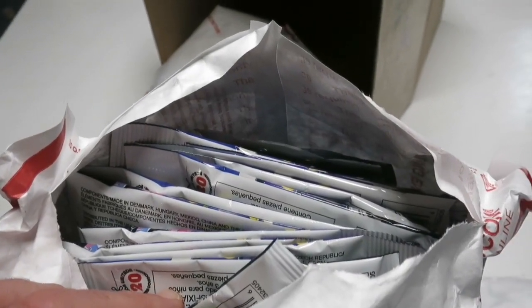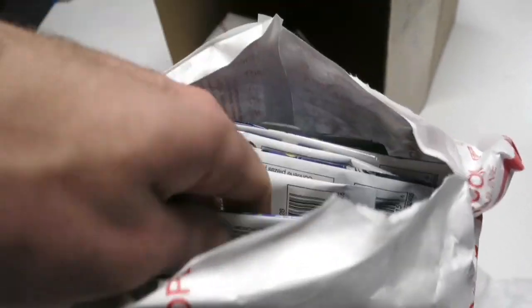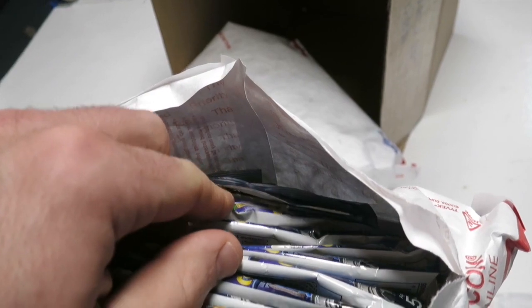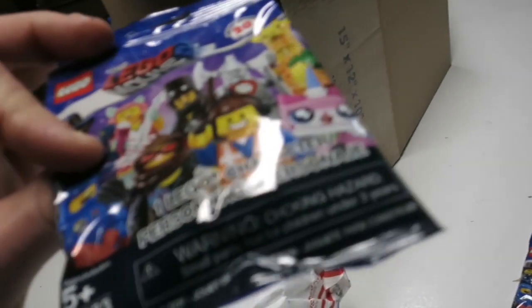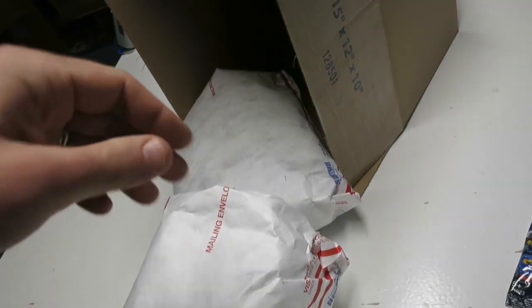So anyway, these were, like I said in the last video, less than $1.50 a blind bag. Crazy good deal. Like I've said in previous videos, I suspect that they are all the Wizard of Oz ones are not in here, but they look pretty flat and not felt up.